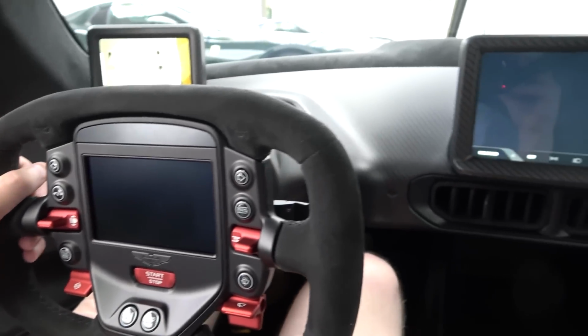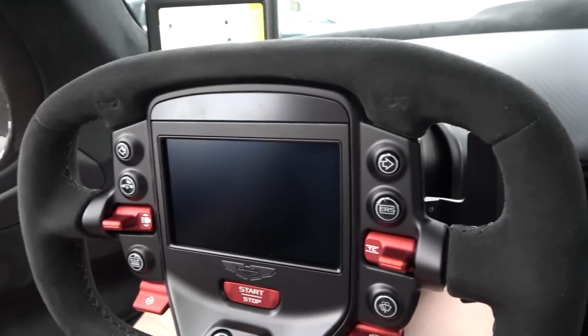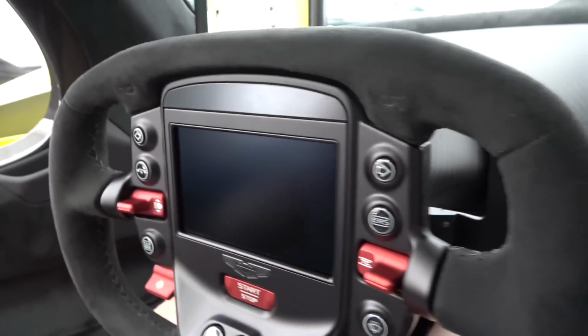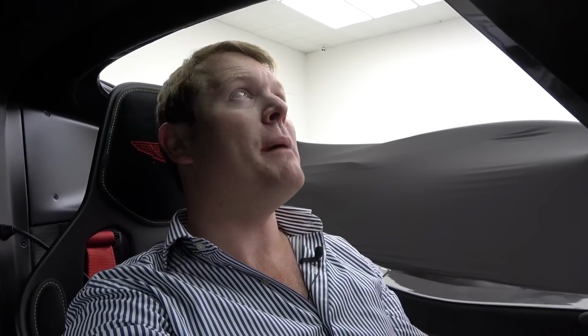I cannot believe this thing. Just sitting in here is an honor. Just sitting in this car is genuinely unreal. Completely unreal. Oh man, I remember when I sat in the back of the interior for the first time out at the Dubai Motor Show years and years ago, and just couldn't get my head around the fact that this is a road car. This is a road car with this little space.